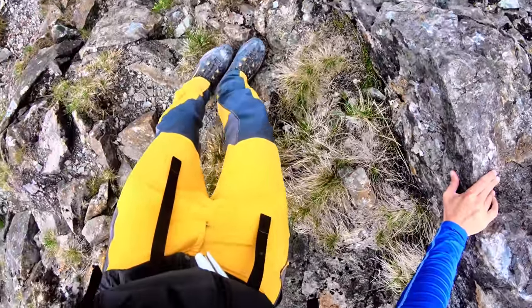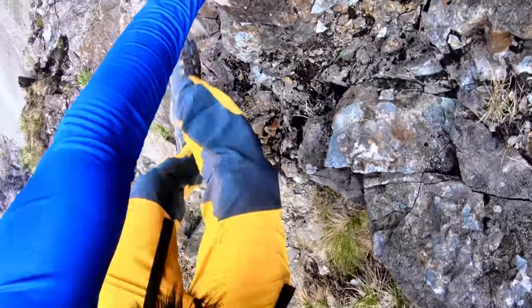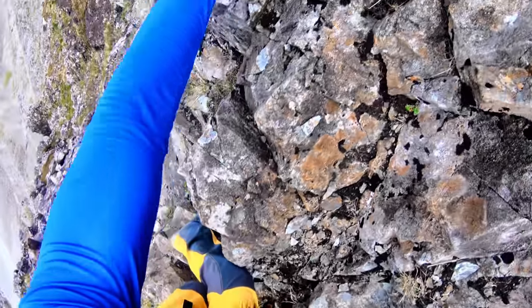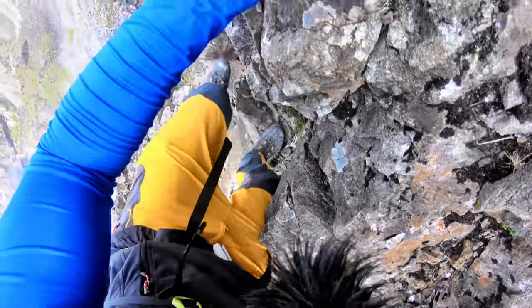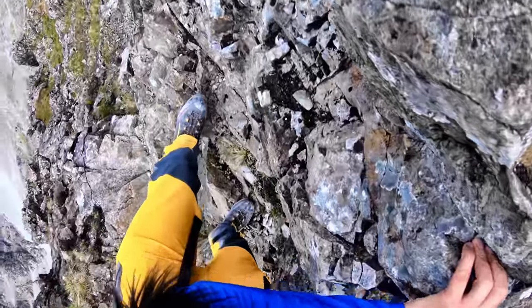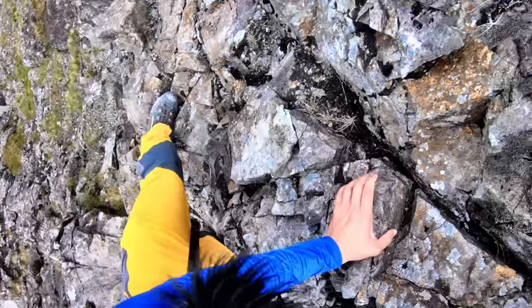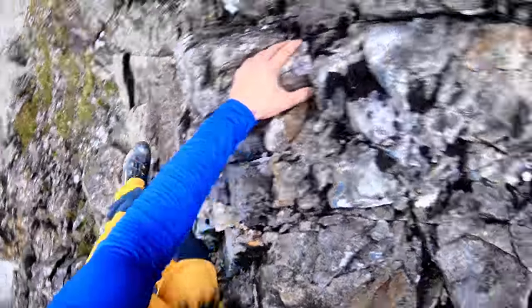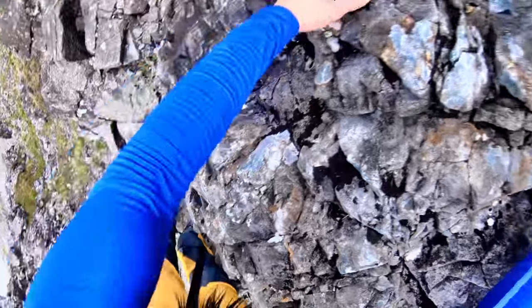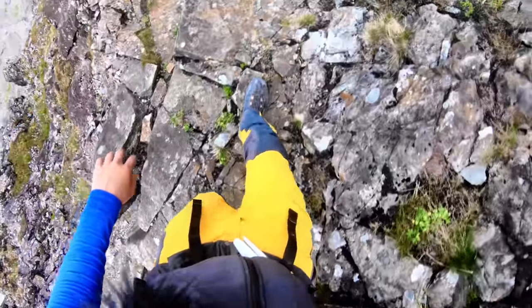There are a few points where you do have to get your hands on the rock, just easy grade one scrambling, and if it's wet, do be careful of the basalt dikes that run through the gabbro. Any bits of basalt get very slippy in the wet, as opposed to that nice grippy gabbro which is super good in wet or dry conditions, so you do have to be careful. It's not a place to trip and fall, that's for sure.